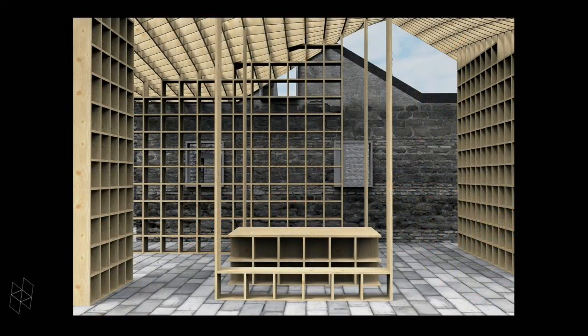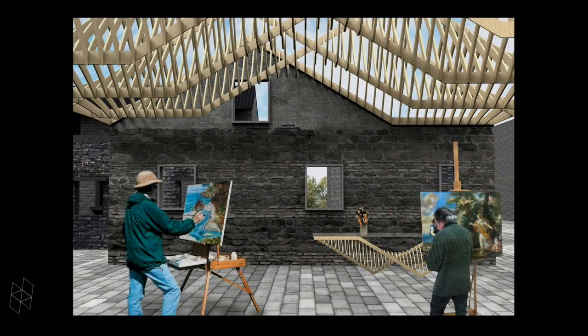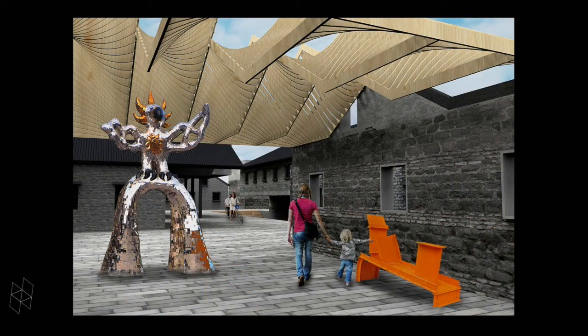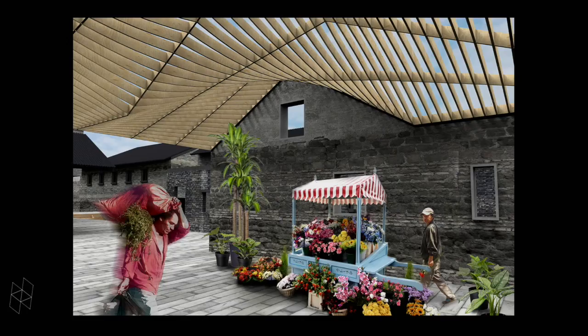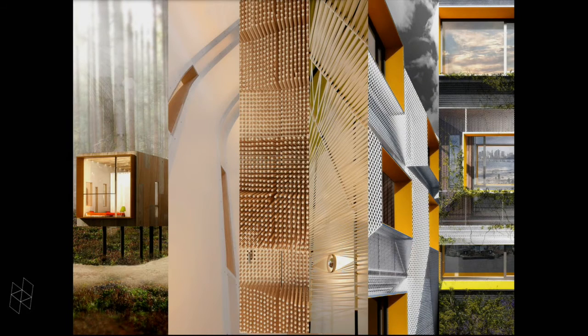And then also this whole you can do it, you can construct it, temporary installation like assemblies and kit of parts. So this is an idea about a kit of parts that they could put together and create these pop-up workshops throughout the street, painting studios, painting class, different canopy conditions for art exhibitions, a flower stand, and so on. Pop-up library. So I think that's kind of the scale that we're working at right now.